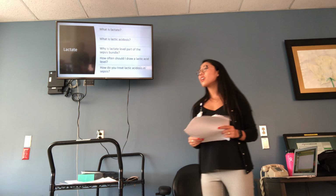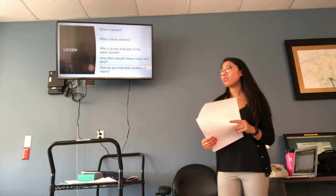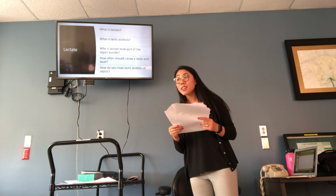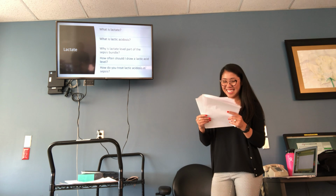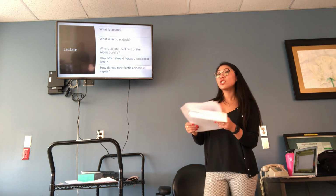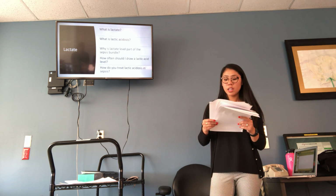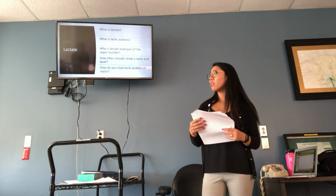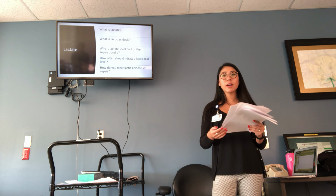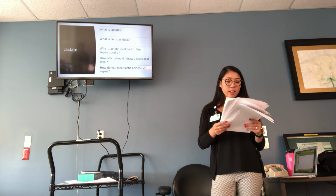Okay. So let's talk about the lactate. Does anyone know why the lactate is an important level that we draw? I know you know it. So it correlates with the illness and prognosis during sepsis. An initial elevated level is associated with high mortality rates. And that's why we draw the lactic acid level.